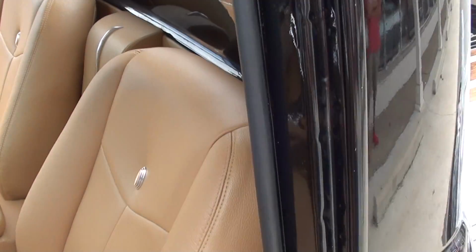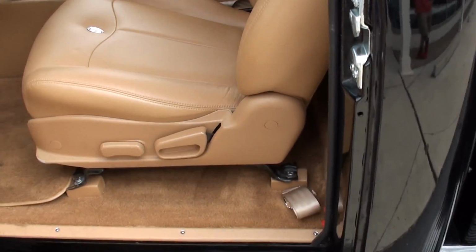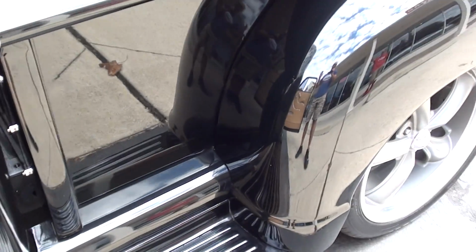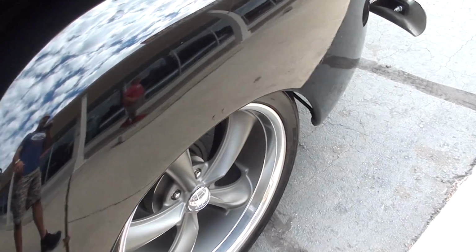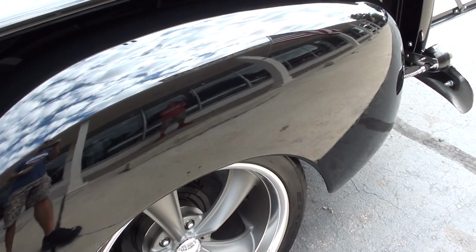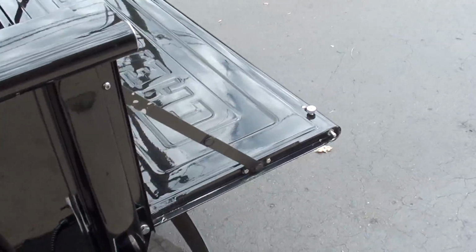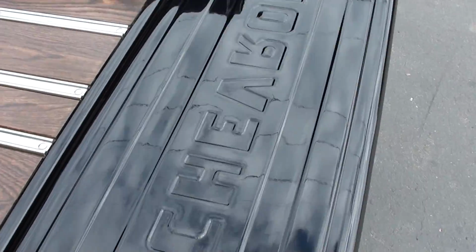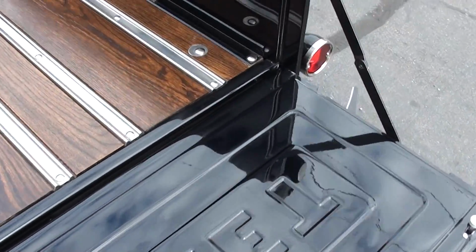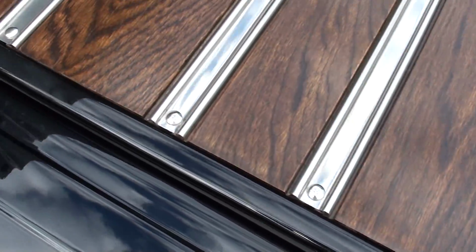Is one electric and one's mechanical? Is that what it is? Okay, so he's got one electric, one mechanical. Again, 350 trans. He said that's brand stinking new. It's got a Nova 10-bolt rear end with a 373 posi gear. It's got a 4-link rear suspension with adjustable coilovers. Killer truck, guys. Love this truck.